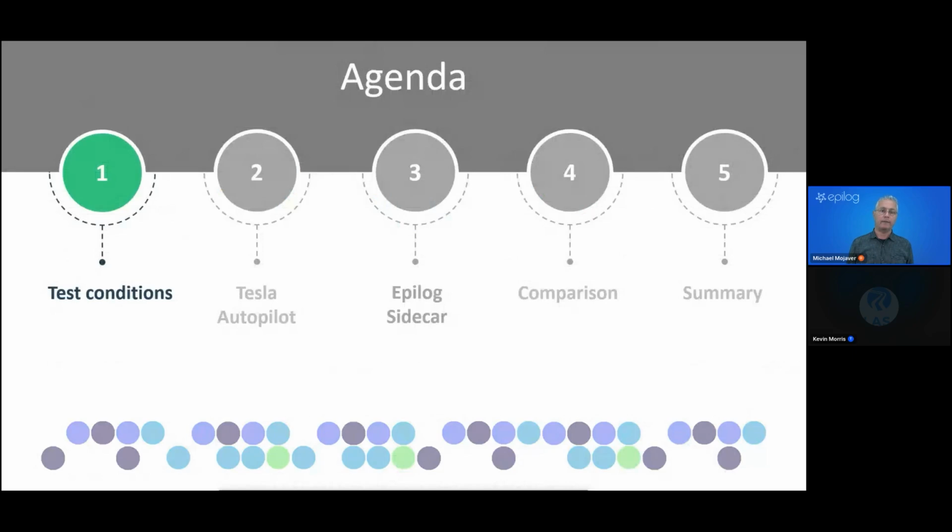So the first thing that I'm going to discuss is basically the test conditions. The second part will cover the Tesla Autopilot. Third part will cover the Epilog Sidecar in the same test conditions. And then we'll do a comparison between the two. And then there's a short summary at the end.